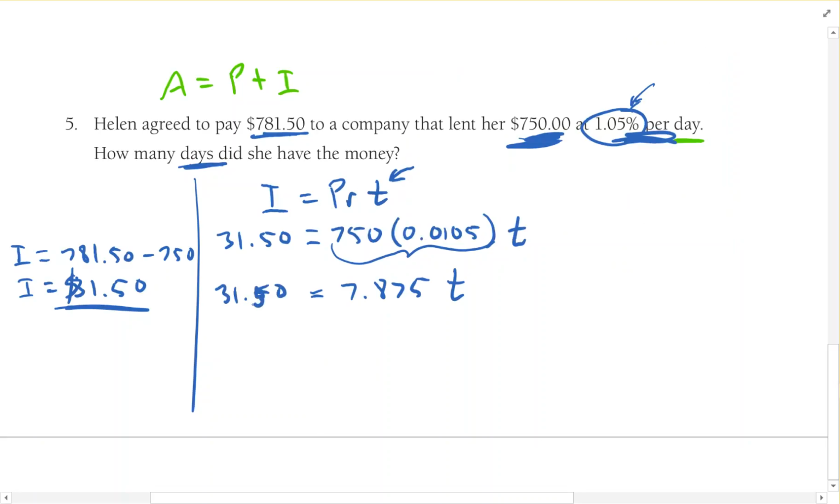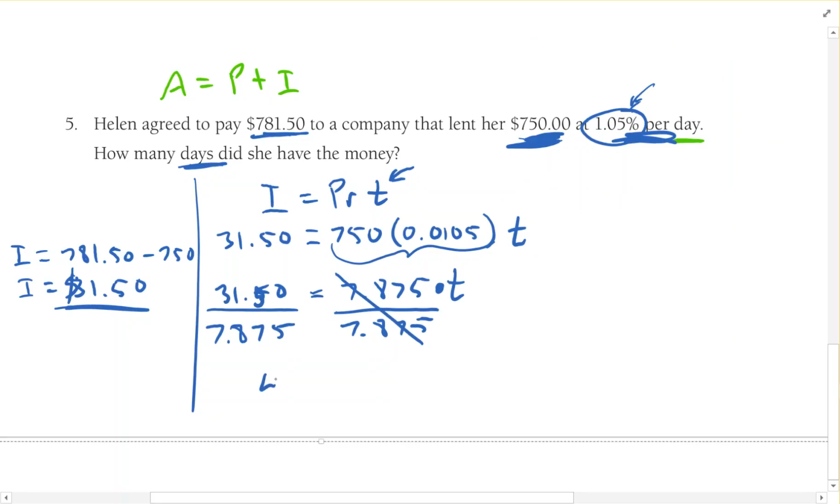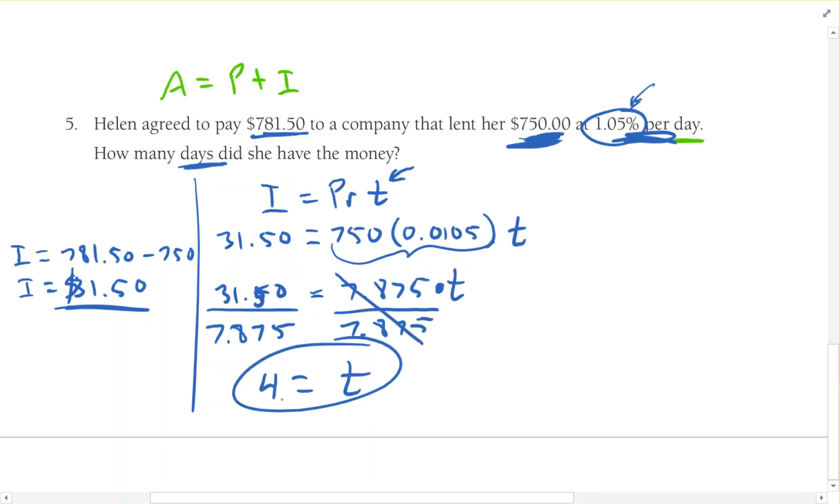All right, now the last thing we've got to do is just get rid of this 7.875. And the way we do that is by not subtracting, because we are multiplying. We've got to do the opposite of that. So divide by 7.875 on both sides. 31.50 divided by 7.875 is 4. So it's going to be 4 days went by. That'd be measured in days.